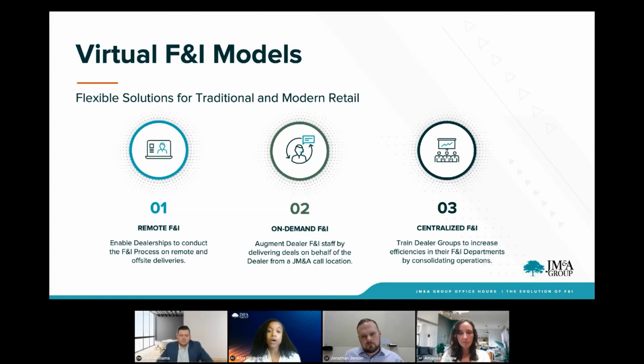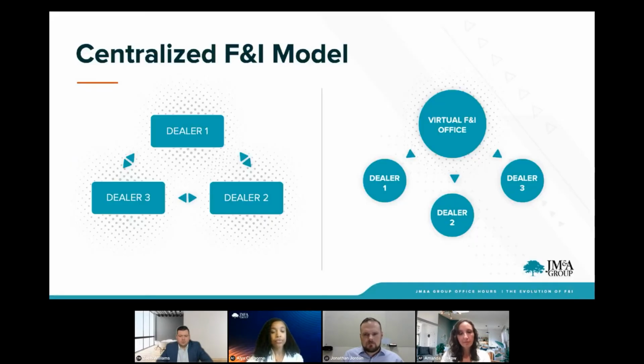This is where we would help dealers become more efficient by training the dealership personnel on how to become virtual F&I managers. And I'll actually be able to dive a little bit deeper into what that centralized model looks like. So here we have these 2 different models for centralized F&I.